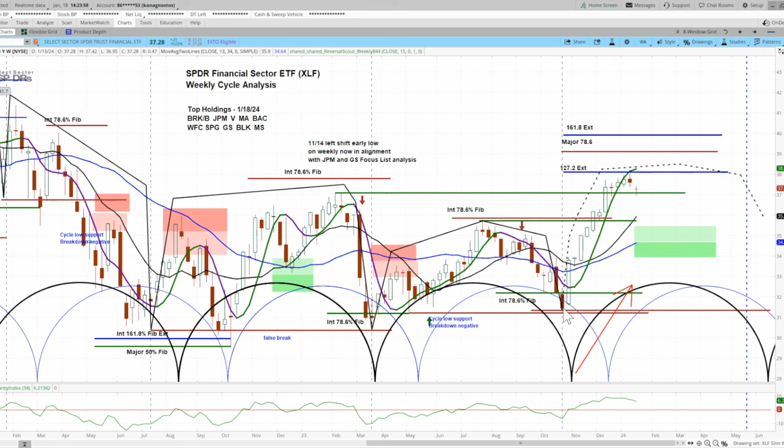We had a strong move up off that intermediate low and got as far as the 127.2% Fib extension level. Notice that momentum is still positive with the reversal scout still green, but it is beginning to curl over a bit. So nothing here looks worrisome. Now let's switch over to the daily chart.